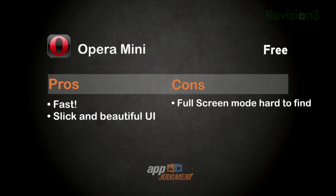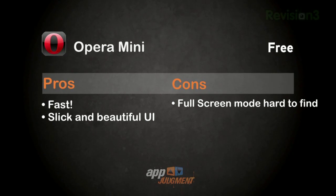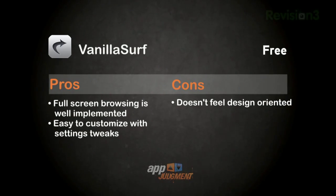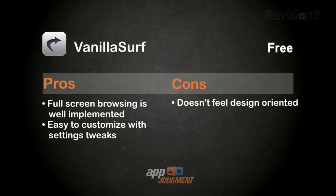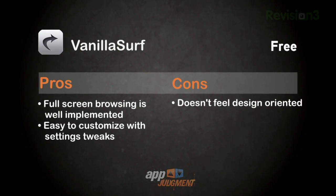So what are the pros and cons to each? Opera is pretty fast and has a slick and beautiful UI that's more visually engaging than Vanilla Surf. However, the full screen mode is not as easily accessible. Vanilla Surf feels a bit more utilitarian as opposed to design-oriented, but the emphasis on the full screen mode might be a better use of the limited space on the iPhone or iPod Touch. In the settings, you can also really make the experience your own.